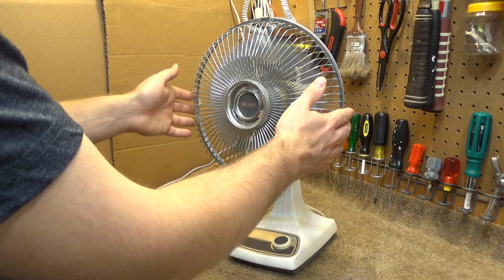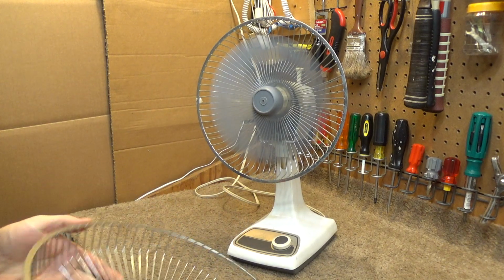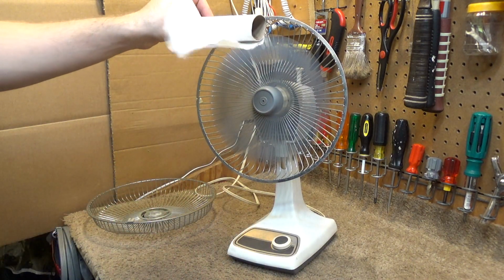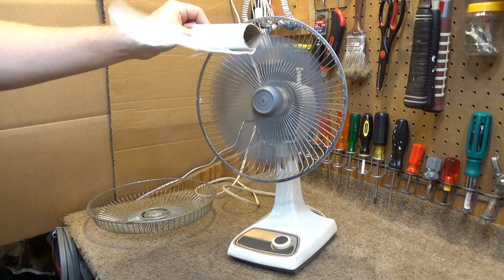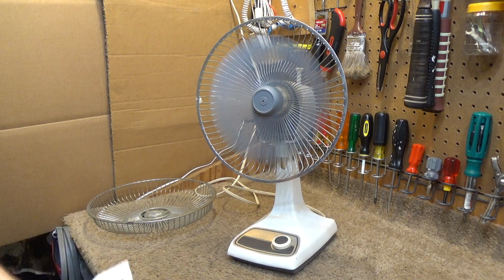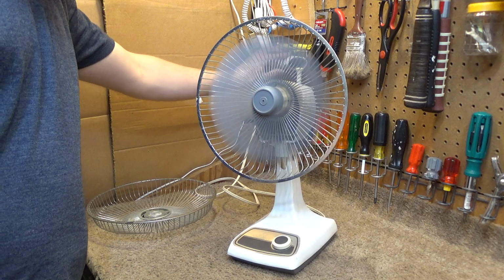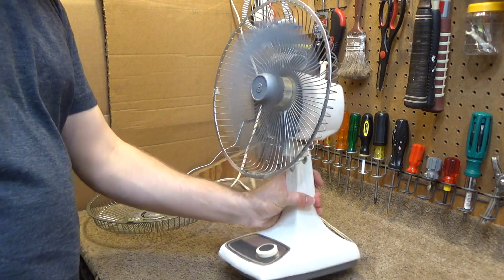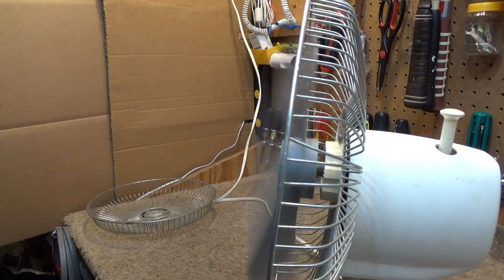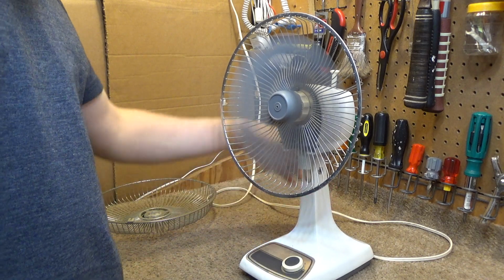You know, I'm going to take this guard off because I'm concerned that it's going to move and collide with the blades. Of course, now my airflow test is kind of skewed, but you can see it's still moving a good amount of air, even though it really needs some help. It's trying for sure, and it's kind of noisy. You can hear it's rattling a little bit. Okay, let's do an oscillation here.